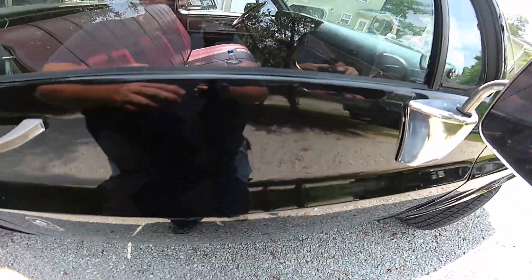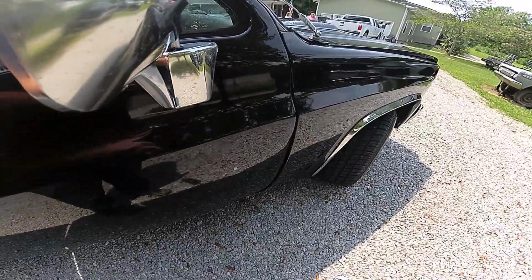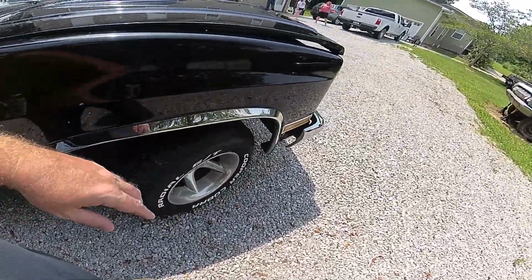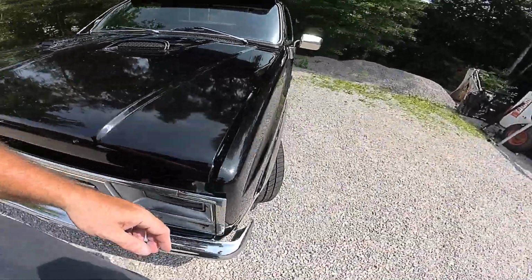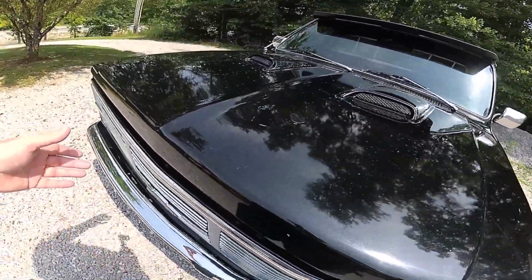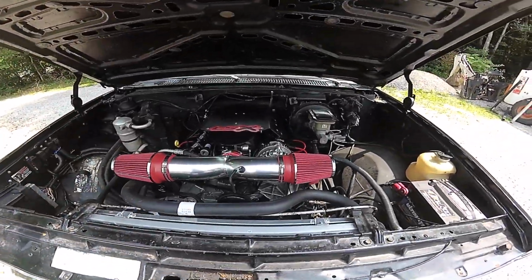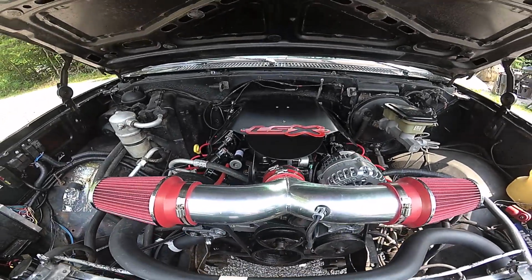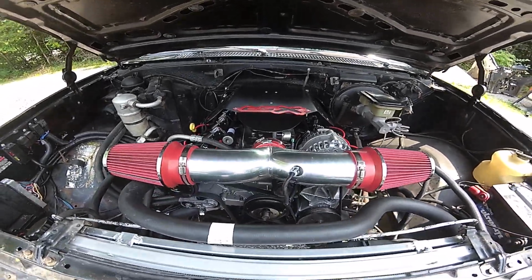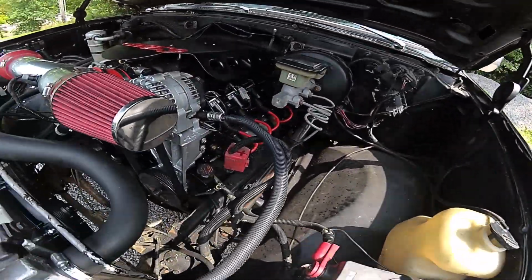Sunroof. Somebody's put some hood scoops on it. Let's check this out. This is the really special part. It's got an LS swap. That's awesome. It's clean. It's been put in there clean.